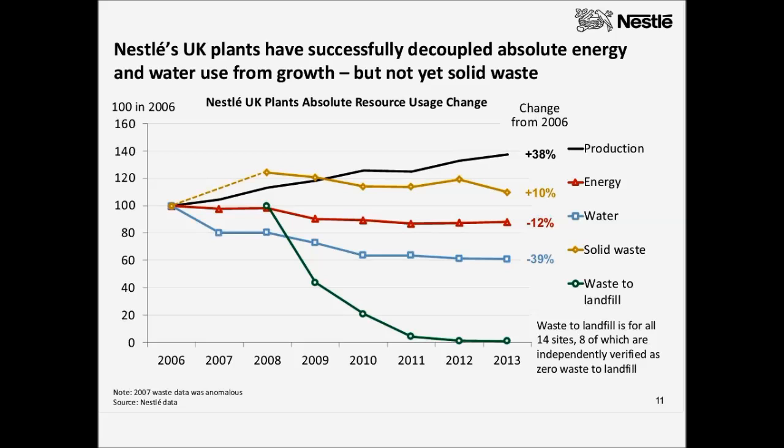And we're now in a position where 8 of our sites are verified as zero waste to landfill. And although that's not the ideal starting point in terms of the hierarchy of waste, what it's done is allowed us to clearly message what the journey looks like and start to engage our employees in the waste hierarchy and how they can contribute much more effectively.